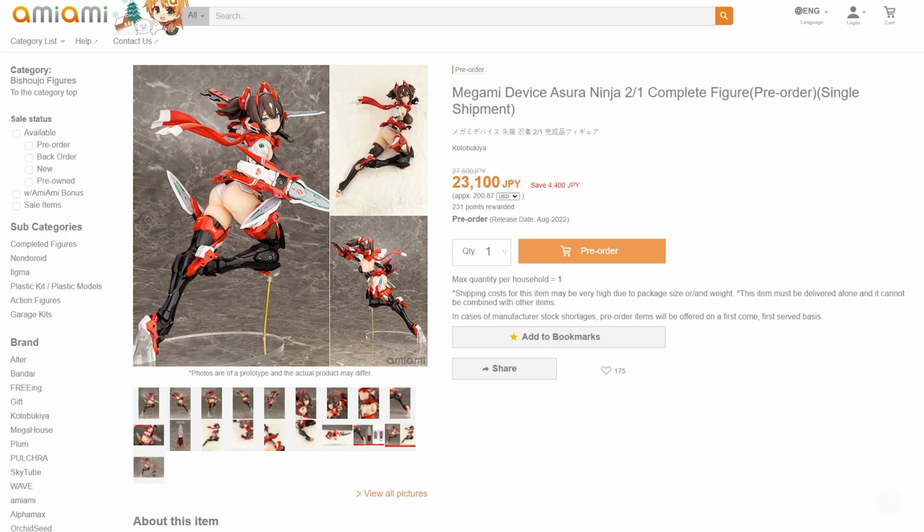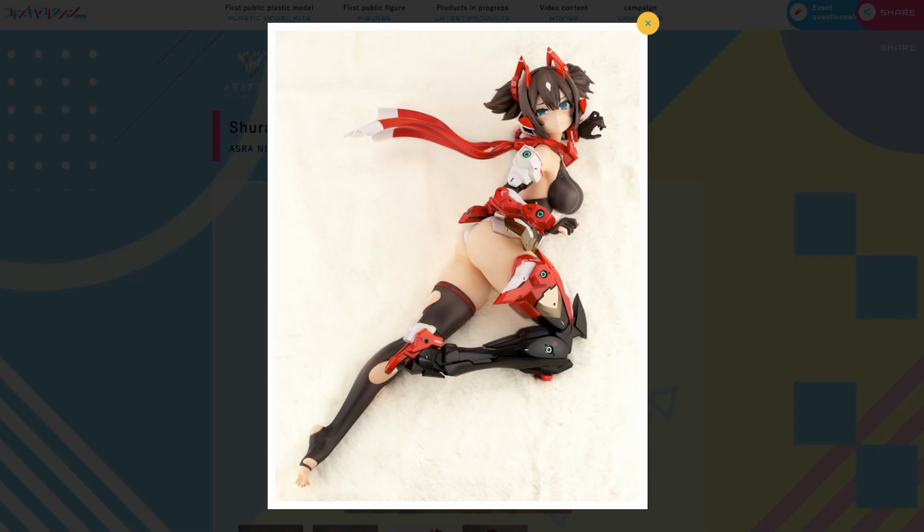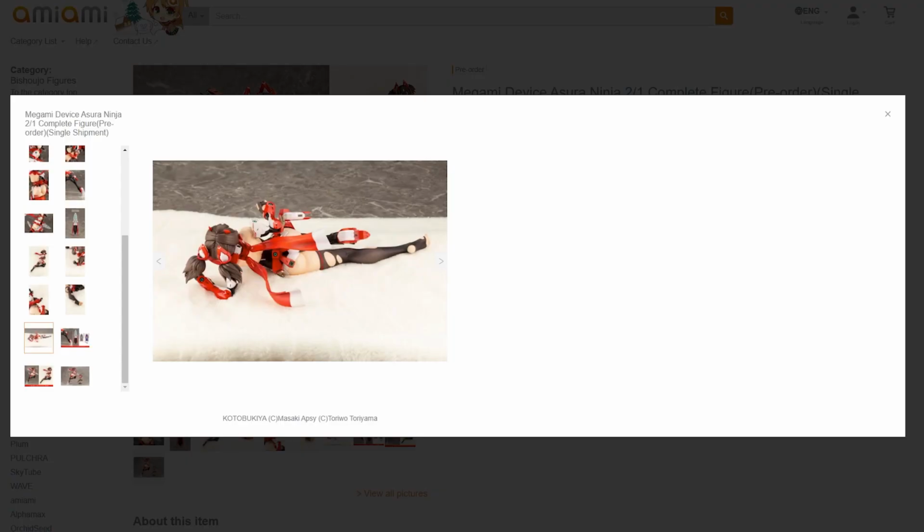She's actually out for pre-order right now for 23,000 yen, but if you want to help justify the cost, she also comes with changeable parts to make a sleeping form and a special cushion, as pictured here. I guess she has a human leg now. Look at the size of this cushion.